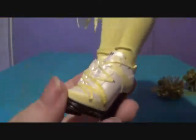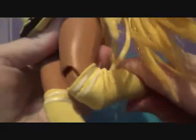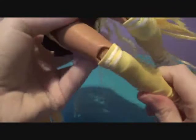So that's great. And then she has her shoes, which she should not be cheering in, but hey, she has these really nice knee-high socks. They're yellow with white stripes on the top. And she does have the double-jointed knees. So, oh, there we go. She's a little stiff, but there we go. Yes, my queen. Amazing.